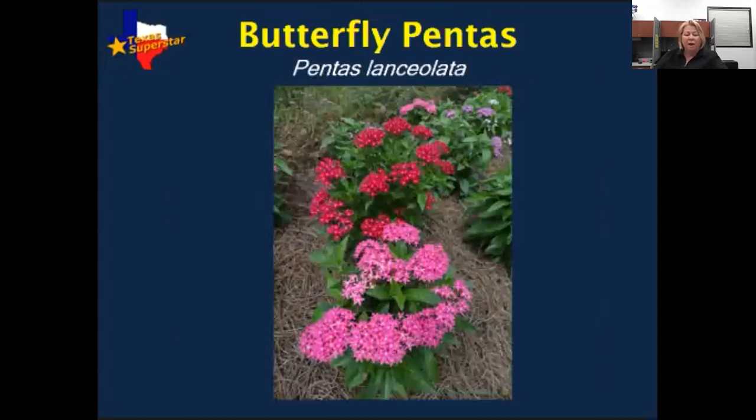Pentas are heat tolerant, pest resistant, low maintenance tropical annuals blooming from spring through late fall. Excellent for mass plantings in containers. Full sun to partial shade. This variety reaches 24 inches tall and 24 inches wide. Needs well-drained soil, mulching, and summer irrigation.